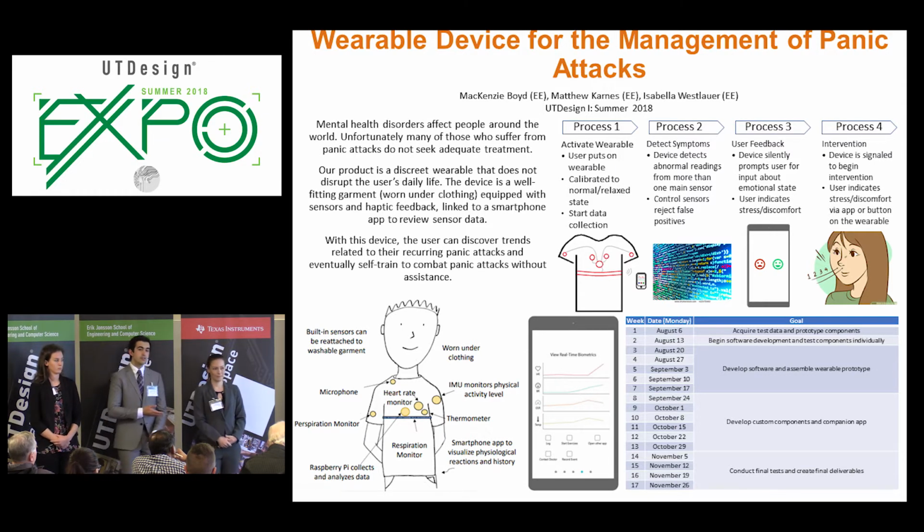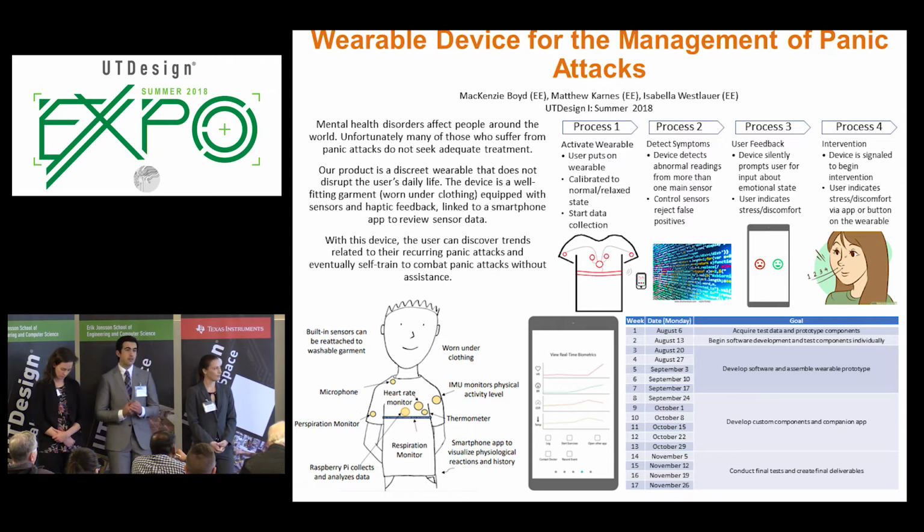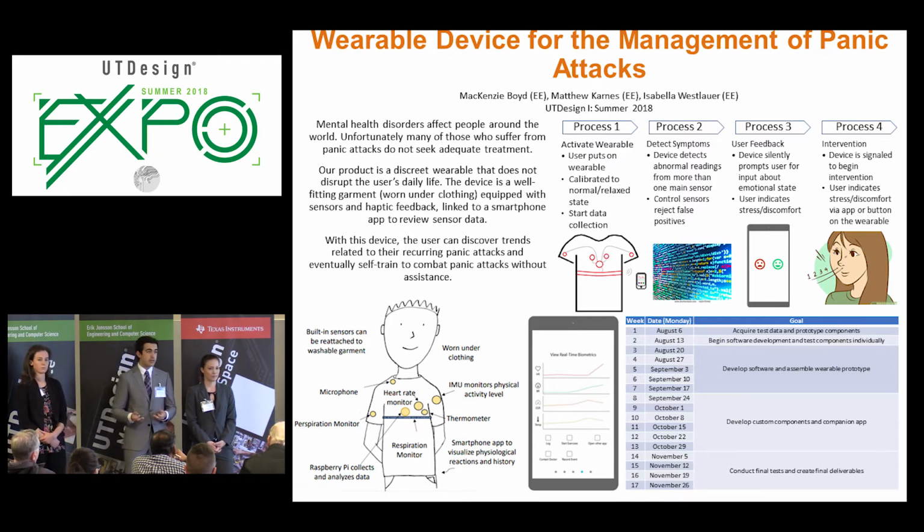Matthew? As Isabella said, there are currently devices on the market to manage panic attacks, but they're very obtrusive and they get in the way of the user's normal daily life, so they wouldn't be suitable for everyday use. Our solution is a wearable device that we can put under our clothes, and it would regularly monitor biomedical signals, and it would detect panic attacks on the go.